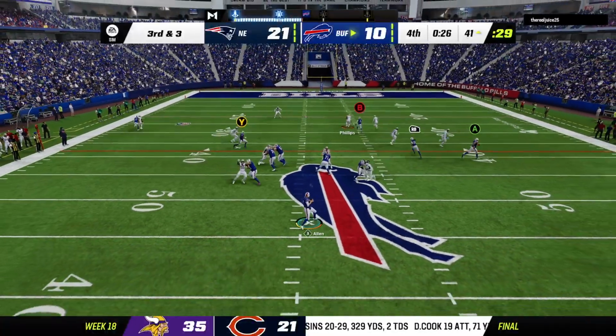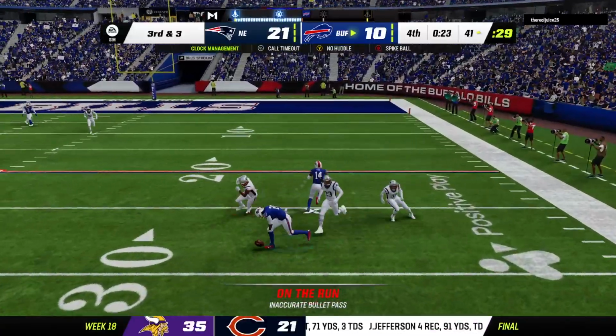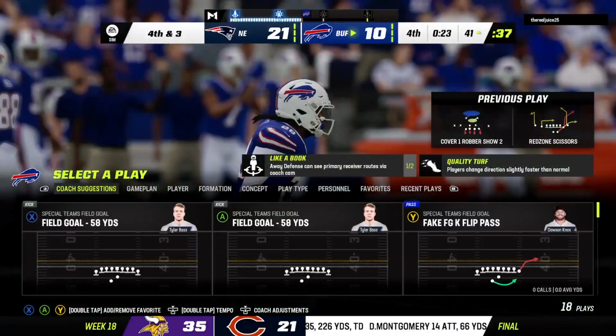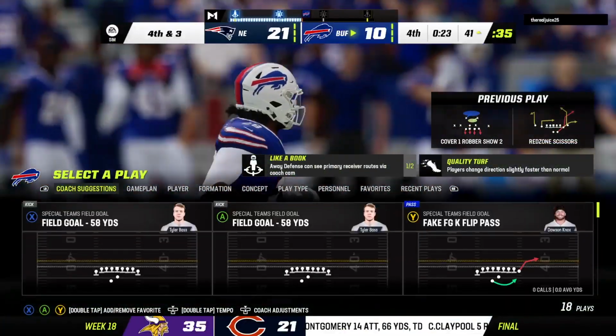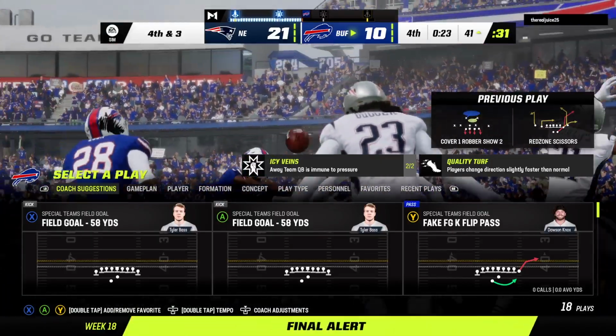Allen. And that's knocked away and incomplete. That means it's just one last chance left, and this has to be a 1st down or a touchdown, or this game's over.